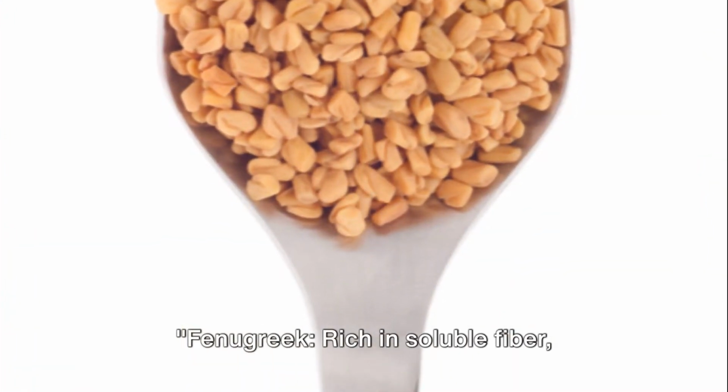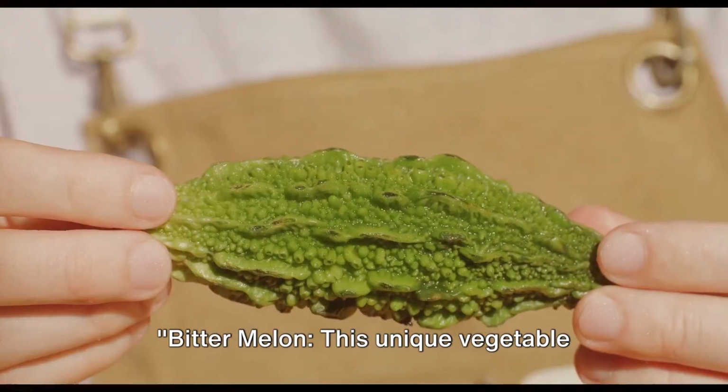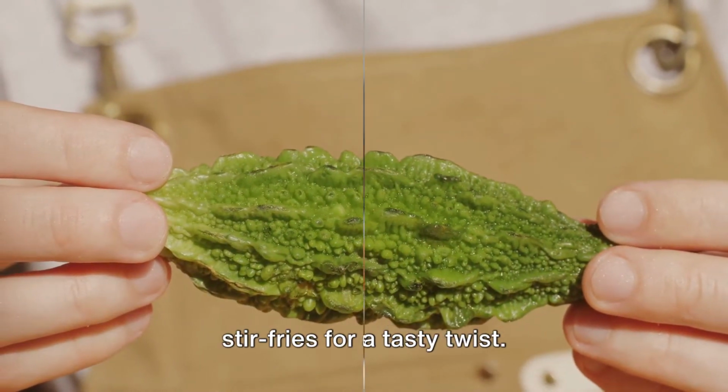Fenugreek, rich in soluble fiber, can help control blood sugar levels. Try adding it to soups or stews for a flavorful boost. Bitter melon. This unique vegetable contains compounds that mimic insulin. Include bitter melon in your salads or stir-fries for a tasty twist.